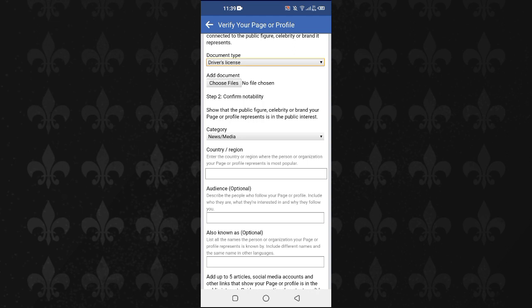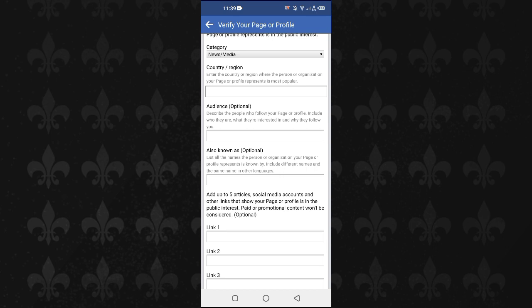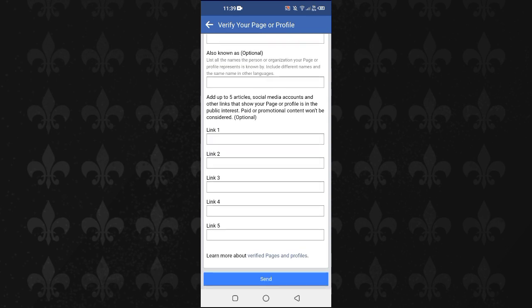Just like on Instagram, in order to get verified on Facebook, you need to be a public figure or a celebrity. Then you can add your other social media account links here, and then you can just tap on the send option, and the Facebook team will review your information, and if they think that you are a real person or a public figure, then they will give you a blue badge next to your name.